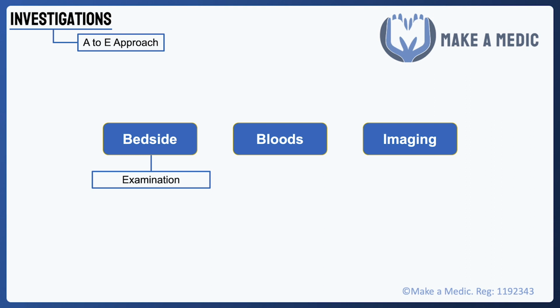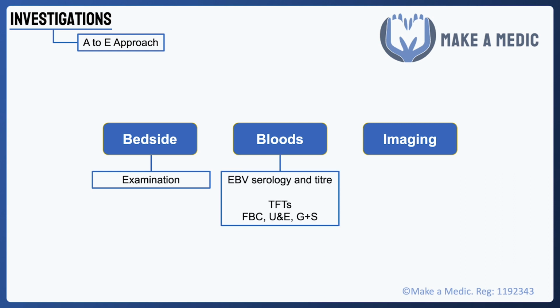Bloods aren't all that useful for diagnosing head and neck cancer because there aren't any routine tumour markers, although you can test for the presence of EBV, which is a risk factor. It may also be useful to test thyroid function in order to rule out some of the other differentials for a neck lump. And generally getting a routine set of bloods will be important for assessing the patient's fitness for surgery and other possible interventions down the line.